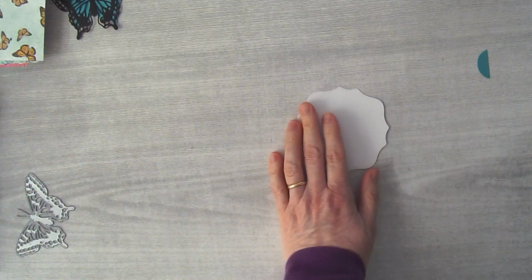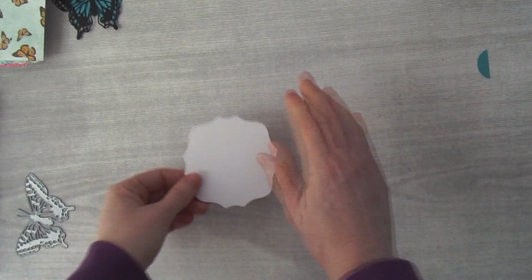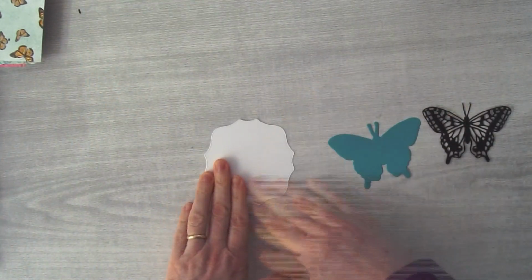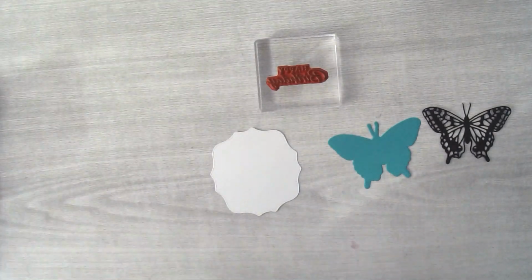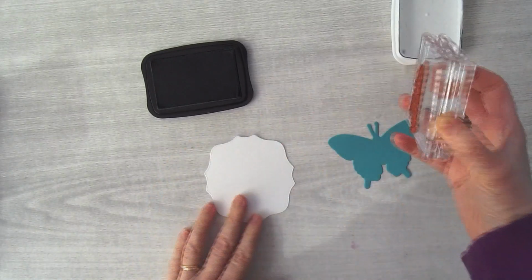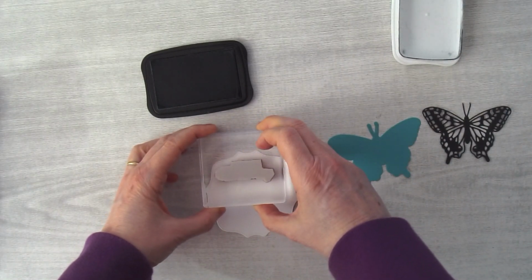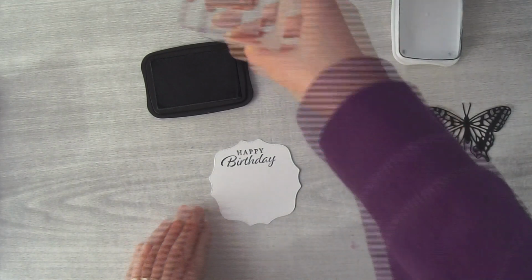Let me move this off to the side. All right, so now we are ready to do some assembly and some stamping. So we've got our two pieces, and I'm going to use the Happy Birthday stamp and the Memento Tuxedo Black ink. I did a little trimming around my happy birthday just so I could see more closely where I'm stamping. I'm going to ink this up. And I think this will go either way. I'm just using the top to line everything up, and just stamping down happy birthday with black ink.